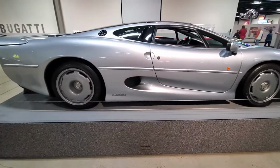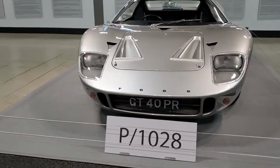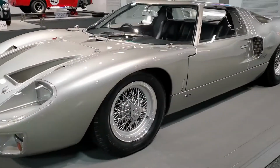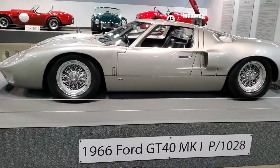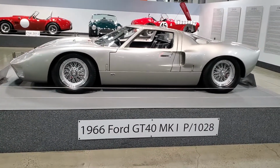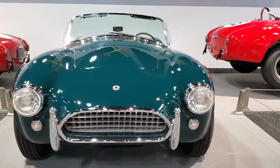I feel like I can see a lot of 90s styling elements in it, but it also has some pretty transcendent elements as well. Oh, and then there's a whole section on their Fords and Shelbys, because of course Shelby was involved in the GT40 project. And then they have several Shelby Cobras, more than I've ever seen in one place at one time.